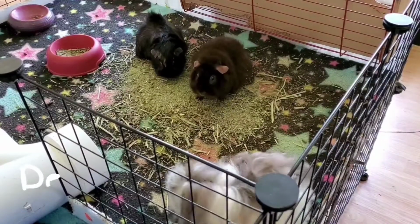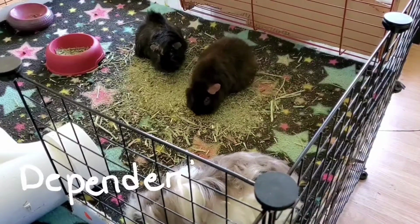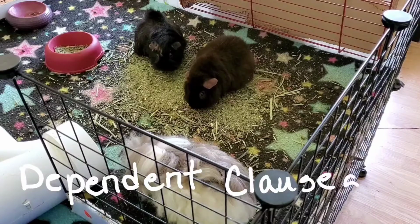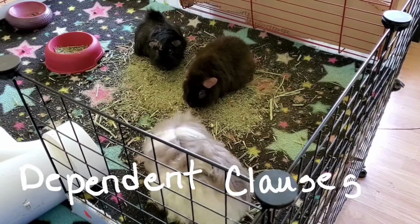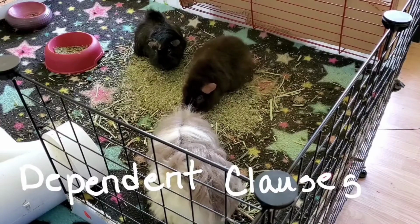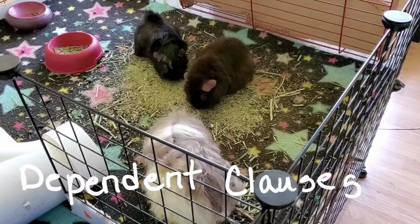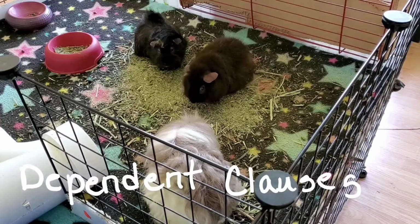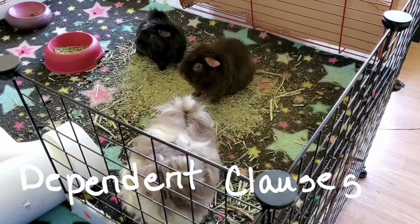So now we are going to discuss how to punctuate with commas dependent clauses. Independent clauses can stand alone, dependent clauses cannot. So let's get to our examples to explain. So a dependent clause can go before the independent clause, in the middle of an independent clause, or after an independent clause. And so listen carefully. If a dependent clause is before an independent clause, you need a comma.